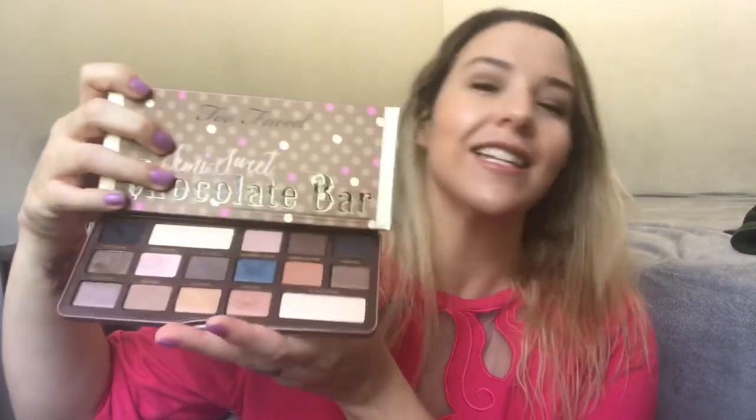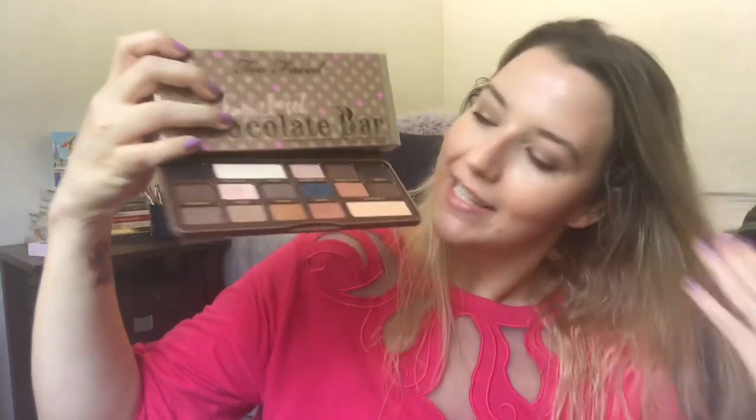I was very kindly given this for my birthday by one of my closest friends. She's actually the godmother of my son. And it was the Semi-Sweet Chocolate Bar palette. This smells so incredible. Oh my gosh, honestly. I had never gotten the Chocolate Bar palette. I wasn't really into makeup when this first came out, but the Semi-Sweet one was definitely the one that always called to me. And I'm really glad that I've got it because the tones vary between cool and warmer.